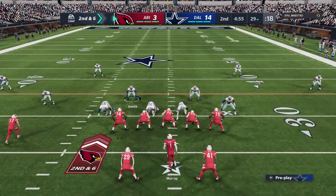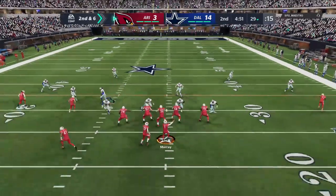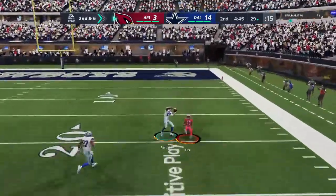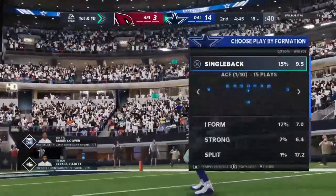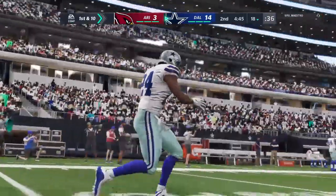And they'll work from the 29 on 2nd and 6. From the gun, Murray. He'll air this one out for Kirk. A 50-50 ball here, and it's intercepted. Chidobe Awuzie with a pick. And a big turnover there as his guys will get the football back.